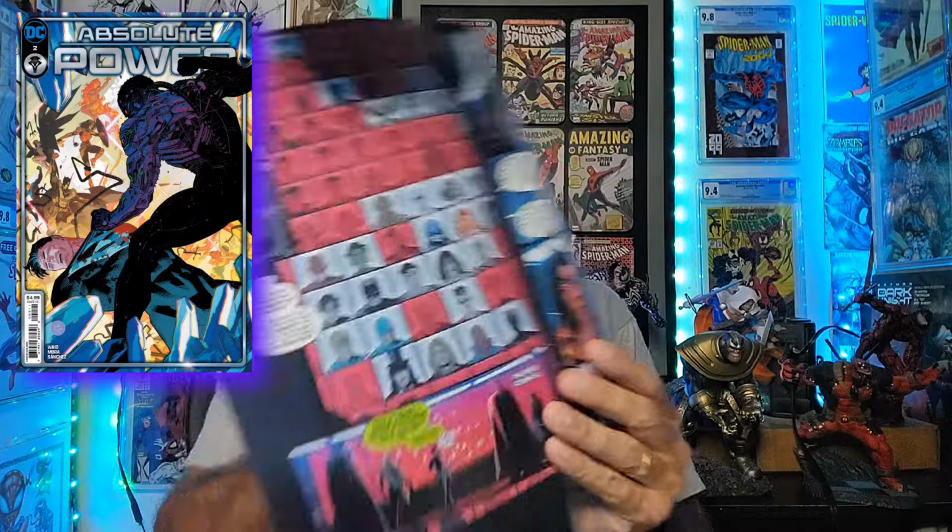Absolute Power! This is issue 2, 40 pages for the price of $5. This book is written by Mark Waid. The art is done by Dan Mora. Oh my gosh, did this comic have so much in it, or what?